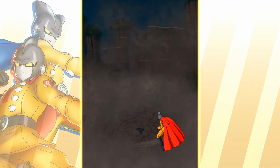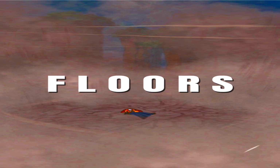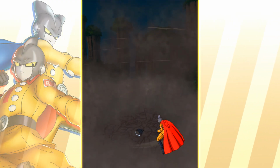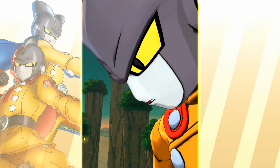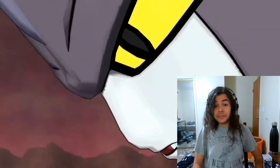Then the dust settles, and we get some incredible new technology for Legends. Floors. The floor was actually there earlier as well, but this was funnier. Gamma 2's lifeless body lays there, still releasing bursts of electricity. He then fades into dust that then shines in the sunlight of a brighter future. An incredible, dramatic moment. Bro, it's fucking dead.